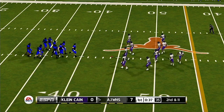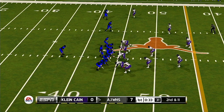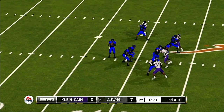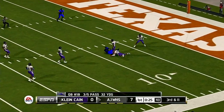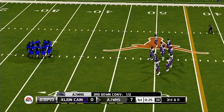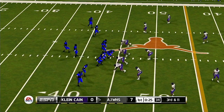From their own 44-yard line. Second down. Going long. Can't pull it in. Number 86, the intended receiver on the way. That makes it third and 11.